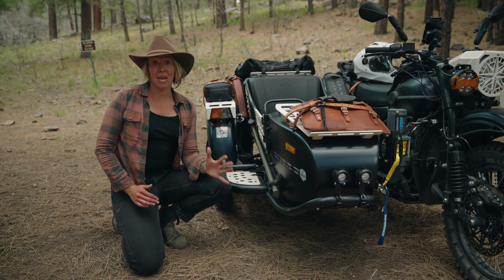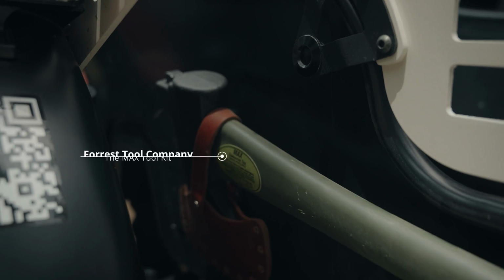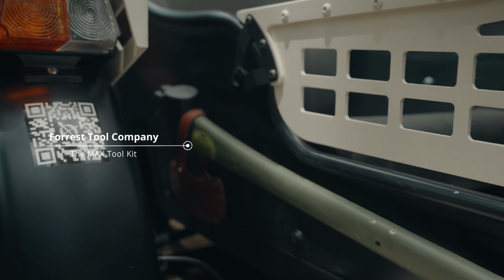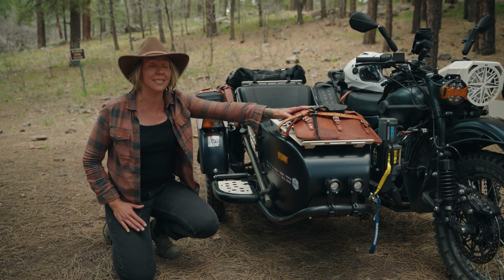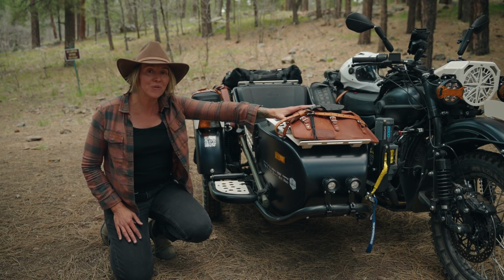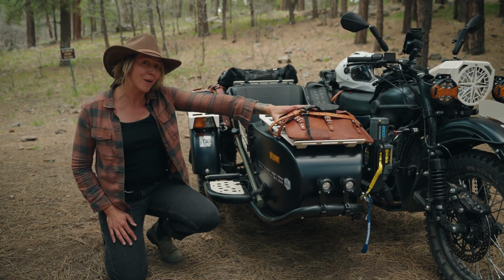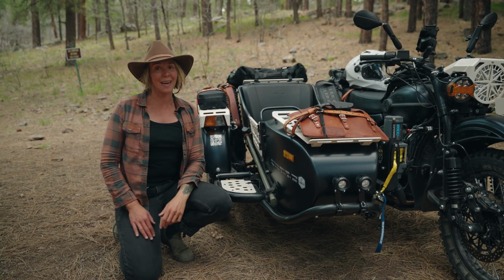Speaking of tools for campcraft, Forrest Tool is our go-to for the Ultimate Build this year. This is the Forrest Tool Max. This thing is awesome. It's an axe-based multi-tool, so the axe is mounted here on the edge of the sidecar, and then all of its attachments are up here in this leather case. This Pro Edition has this beautiful brown leather to keep all the tools and accessories contained up here on the nose of the Ural, and the axe is mounted right here for easy access when you're in camp.